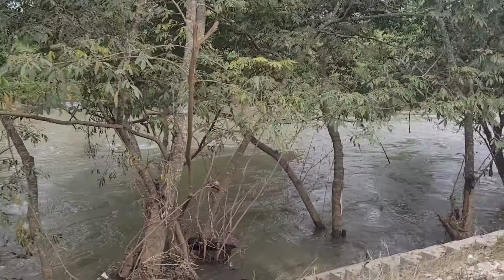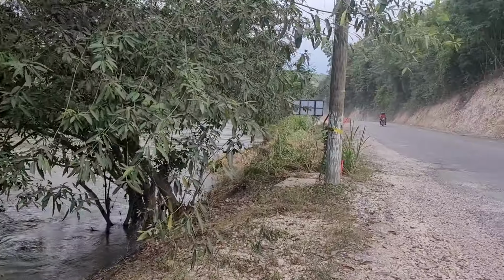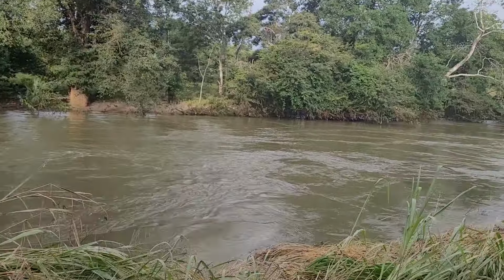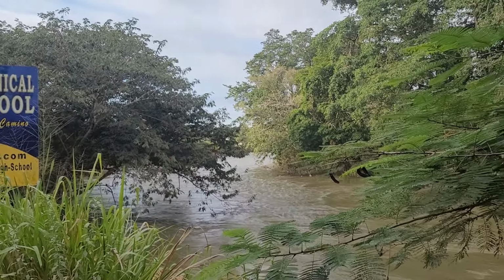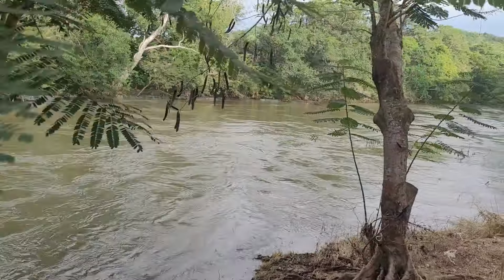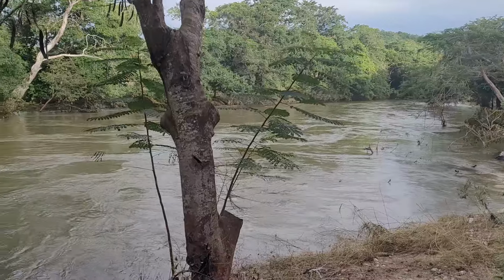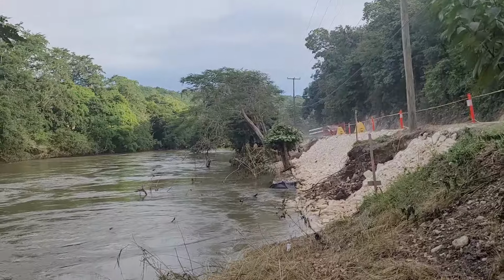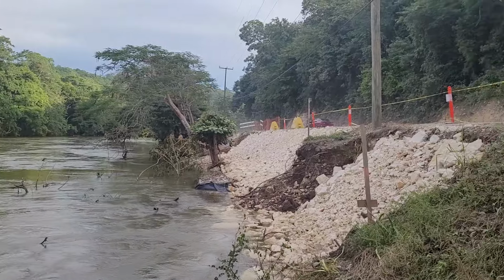This section of the Mopan River is in the section that is known as Sokots. Off in the distance over there, that's Benque Viejo, border town between Melchor de Mencos, Belize, and Guatemala. I was also trying to capture some of the road construction that's been taking place.